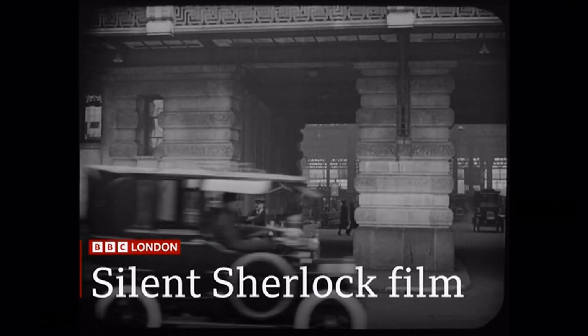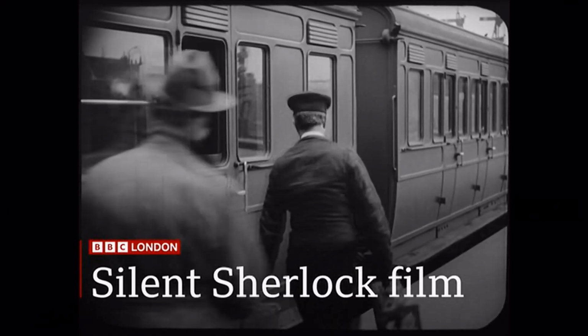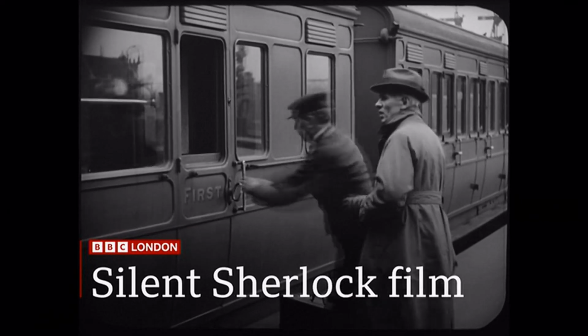The silent Sherlock Holmes films, not seen for a century, restored to their former glory. Now to something completely different. A series of Sherlock Holmes films, first released over a century ago, are being shown on screen for the first time since 1922. The reels were painstakingly restored by the British Film Institute as part of the London Film Festival. And Wendy Hurrell went to find out more.